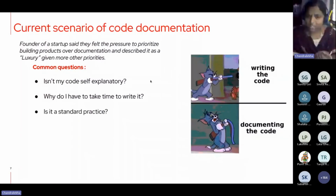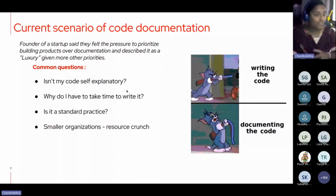And is it a standard practice? Many people ask me, oh, so should we really do it? Are there any standards to document the code? And for smaller organizations, if you see, there are very few resources available and there are many projects and there is a resource crunch. So really getting time, developers getting time to document their code, it's really very challenging.